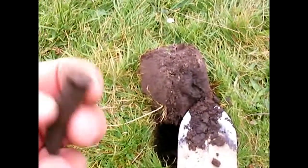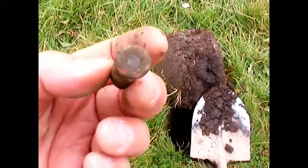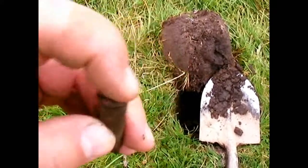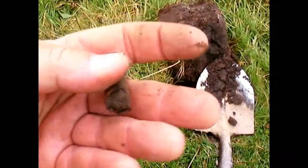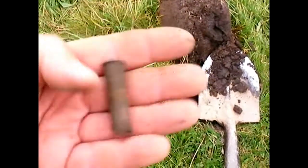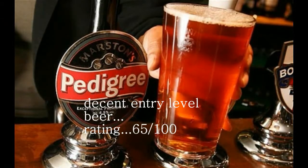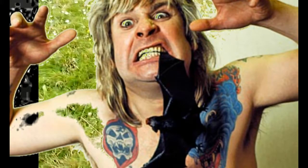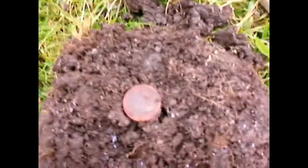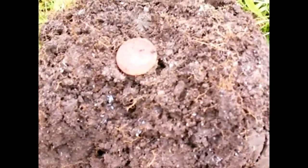Okay, well, first find. We've had a couple of Nemesis 1 coins, but that's the first half tidy find. An unfired rifle round. Very old. I think there's been a campsite here, so it's worth checking. And we have found a pound coin. So that's not too bad.